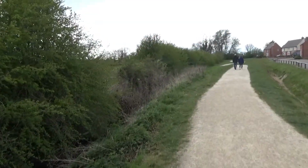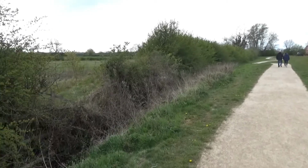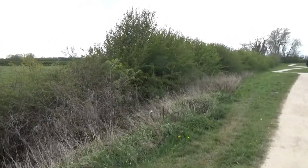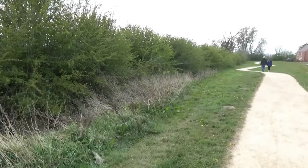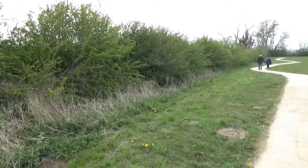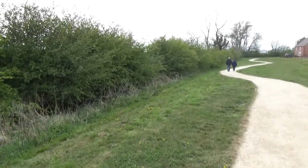So this is one of these nice roads that developers seem to build around the periphery of their estates, presumably for the benefit of the residents, so they can go on a nice little walk and still see the countryside that used to be where their estate once stood, or now stands, I should say. Anyway, convenient for me because it's taking me in exactly the direction I want to go.